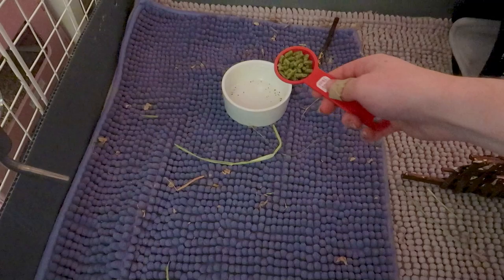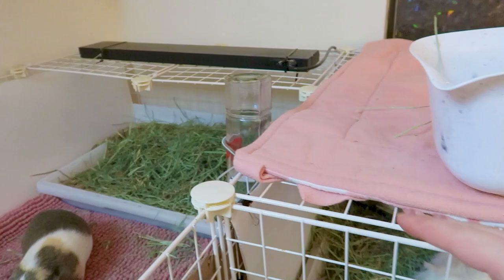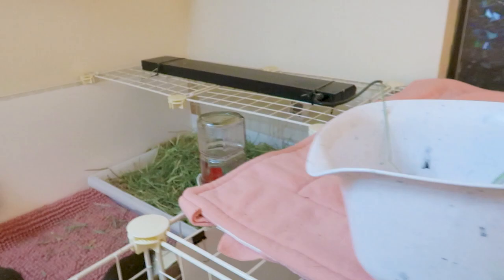And then next, what I like to do is go around and find any water bottles that need filling. So this one will need to be refilled. These ones up here are probably fine. He will need that one refilled, and he is fine. So just this water bottle and that one down there will need to be refilled. So I'm gonna go ahead and take care of that. And they are all enjoying the fresh hay and the pellets. Hi, are you happy?